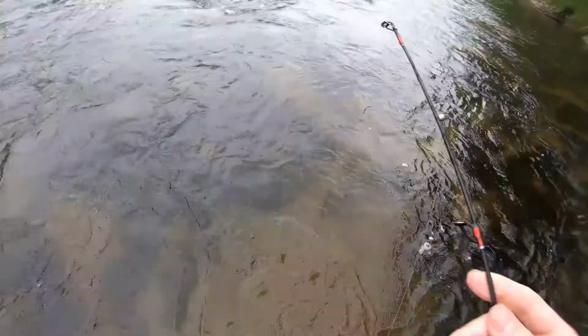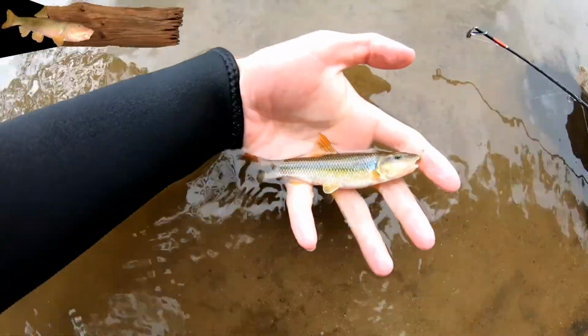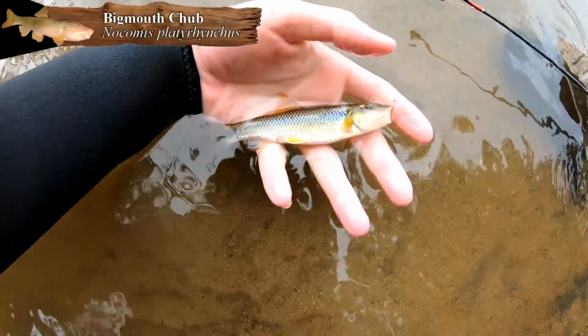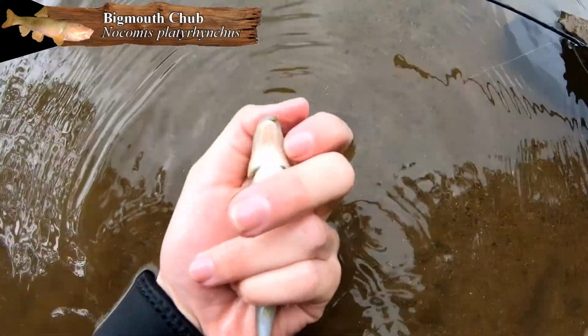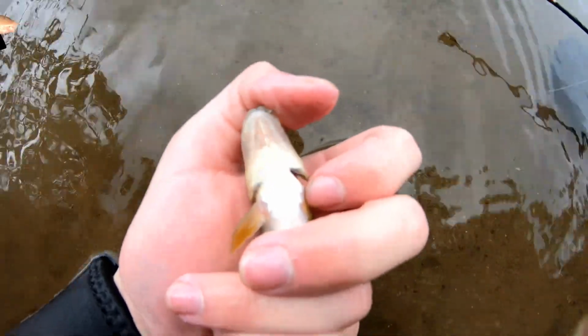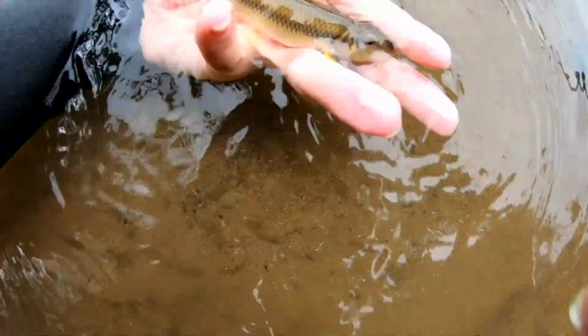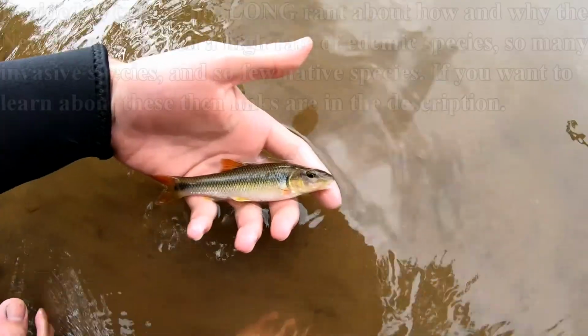That's a bigmouth? Oh, yep, that's a bigmouth. Heck yeah. Alright, so there's our bigmouth chub, Nocomis platyrhynchus. You can tell it's a bigmouth because when you flip it over, its mouth is very, very wide, which is one distinguishing characteristic to separate it from river chub, even though these do not occur in St. Patrick's River chub. Oh yeah, one more thing.